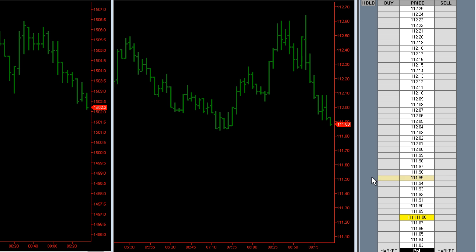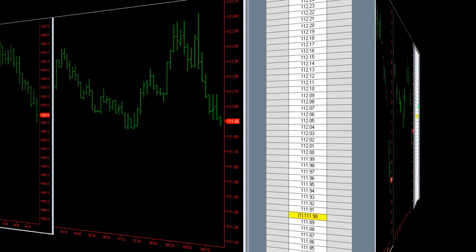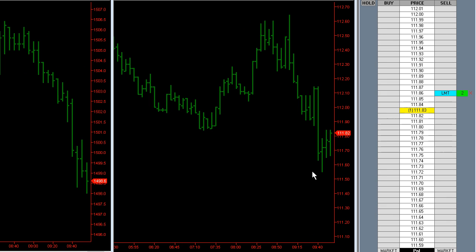And silver is not for the faint of heart. It's $25 a point. Stops are big. We go with big stops on silver. 10 points on silver is 10 cents, which is like $500. So it's trades in half-cent increments. And then the ES is our slowest moving one.